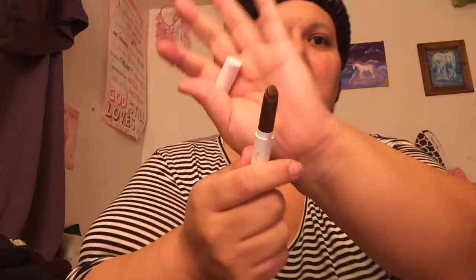Okay, so here we have, the color is Pitch, and it is a matte, and it's just a brown, and I love it. I usually don't do browns or anything like that, but I think this one looks gorgeous. Absolutely loving it. It is a matte, but it feels so creamy on my lips, which is crazy. It went on so great, so effortlessly, literally like butter. I love it. So, yes.